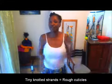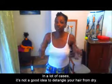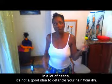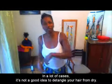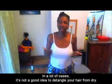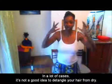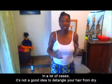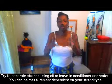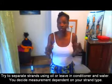And if you try and separate it when it's dry, that's just going to hinder growth because it's just going to literally break off. Some people have stronger, rougher cuticles than others. And you who have stronger ones, sometimes it's just what it is. It's hard to separate. Unless you're standing on top of your head, which is impossible, there is no way you can separate every strand. Now, you can try to by spritzing with a leave-in conditioner or just using water or water and oil.